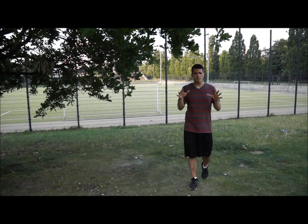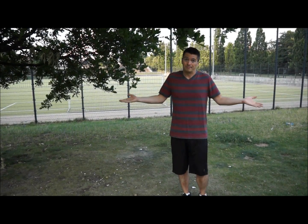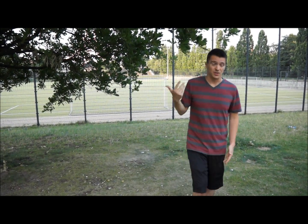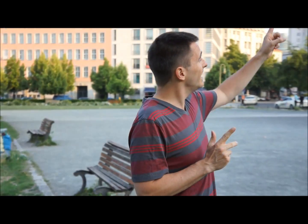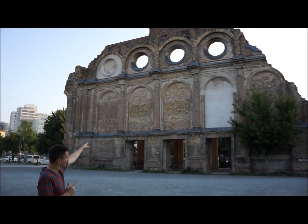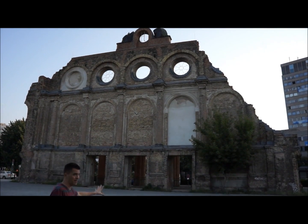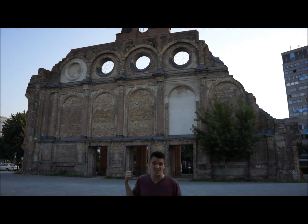So, do you remember the scene I showed you with Hitler arriving at the train station? Well, I'm at the exact spot now. It's a soccer field. There's basically nothing left. In fact, the only thing of that grand entrance you saw is this. It goes to show you how devastating World War II was for German cities. That's the only thing left of the train station.